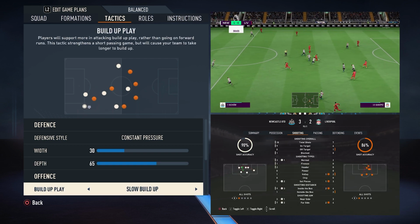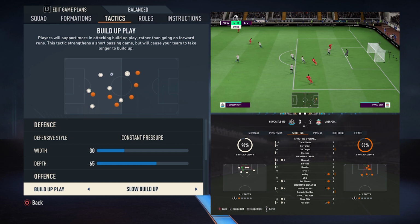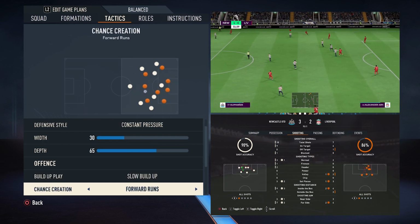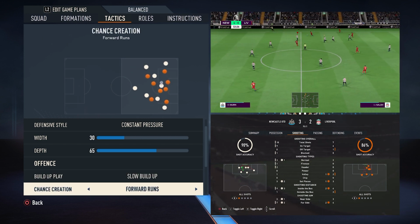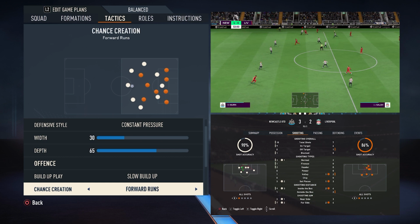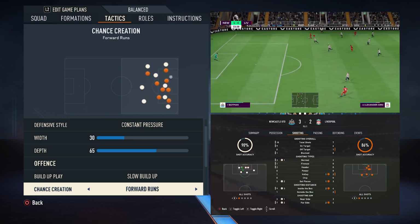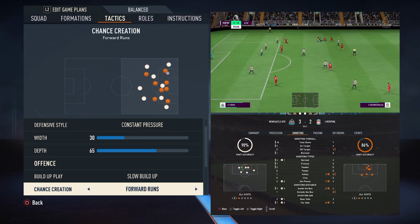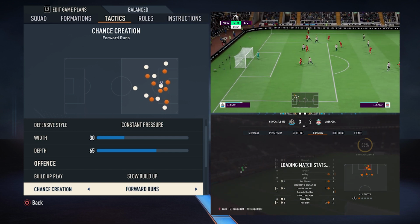The offense. The build-up play is set to slow build-up. This allows Newcastle to establish control and dictate the tempo from the back, often involving the centre-backs in building the offensive moves. Chance creation is set to forward runs. This injects movement and pace into the forward line, makes it very challenging for the opposition's defenders to track runs, and also tends to create space for Newcastle's attackers. While the strategy can drain stamina when combined with constant pressure, adjustments can be made to manage this.